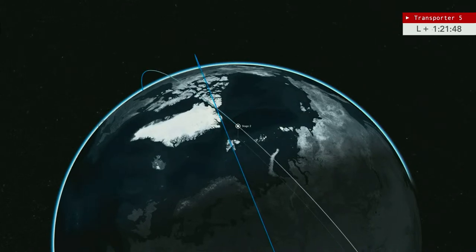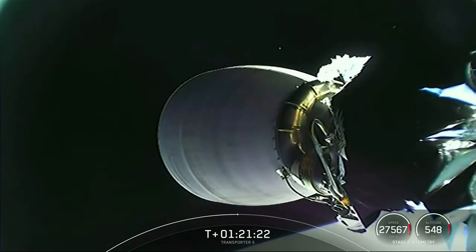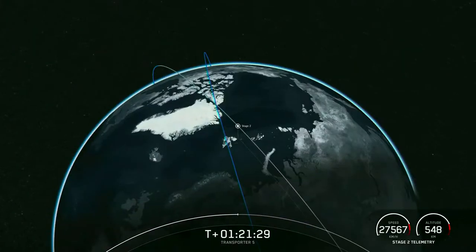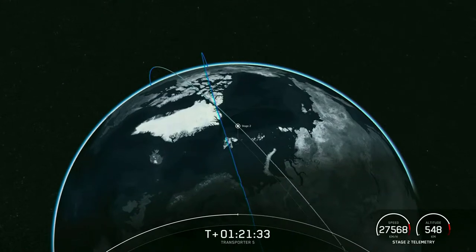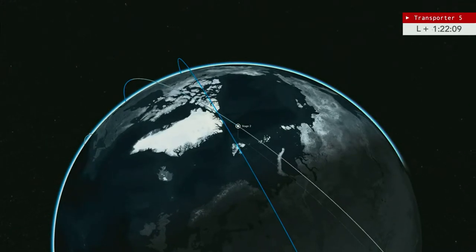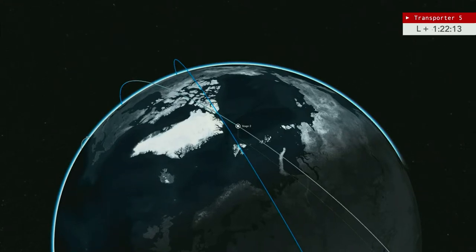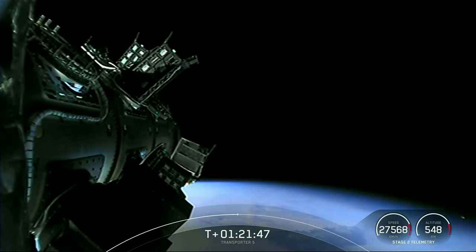And while we wait for confirmation of these last deployments, one customer, Satellogic, reports that they've already established radio communication with their four new Earth observation satellites. And we did just hear confirmation of two additional satellite deployment events. Two of the three satellites for Hawkeye 360, these are radio frequency monitoring satellites, have deployed from the Falcon 9. We're still standing by for confirmation of the final payload deployment.